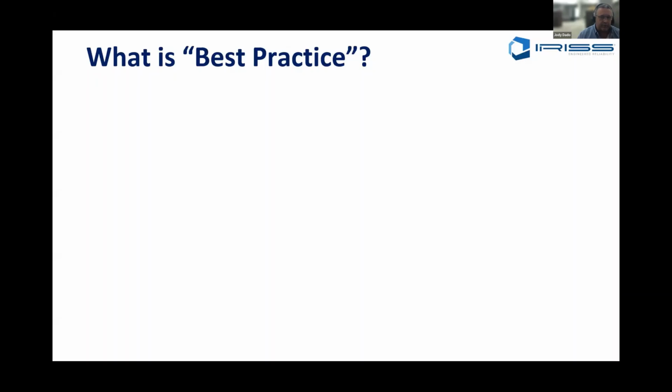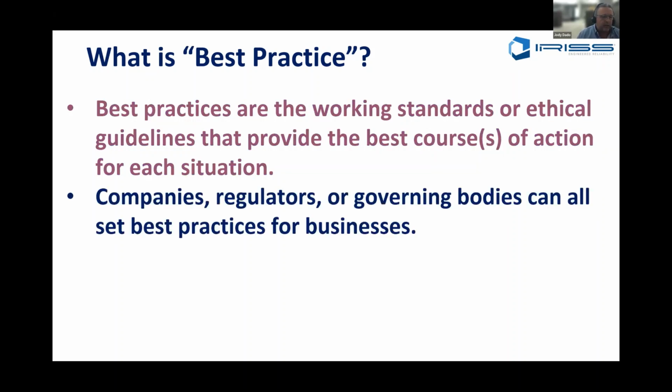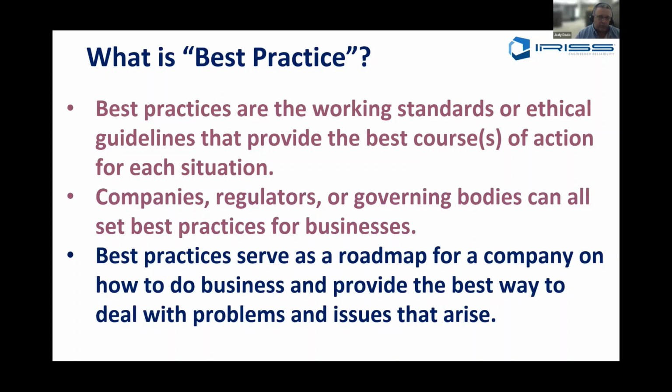So best practices. What is the best practice? Best practices are working standards, and this is straight from Googling this, Wikipedia. Best practices are working standards or ethical guidelines that provide the best courses of action for each situation. Companies, regulators, or governing bodies can all set best practices for business. Best practices serve as a roadmap for a company on how to do business and provide the best way to deal with problems and issues that arise.